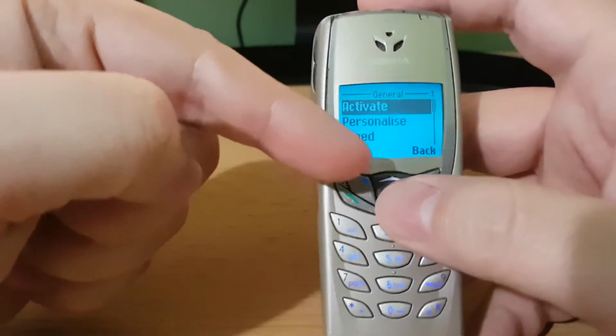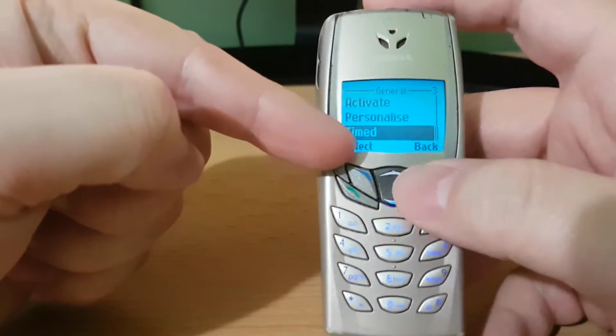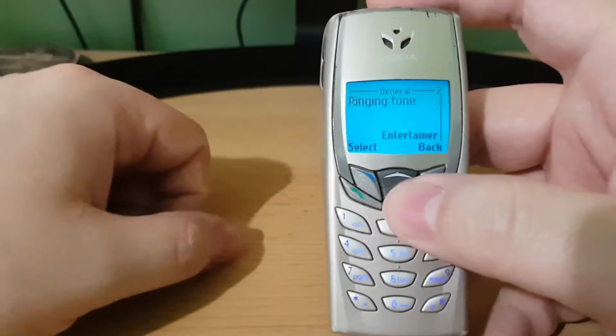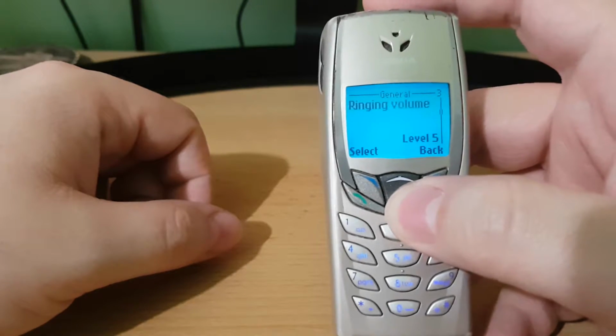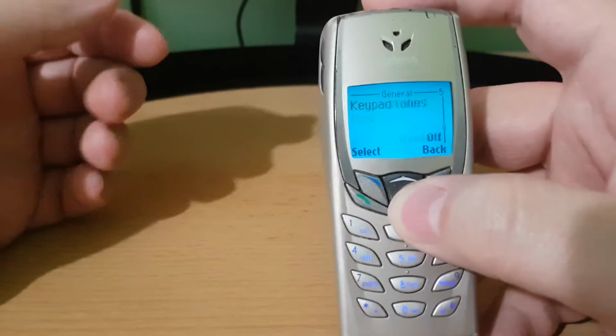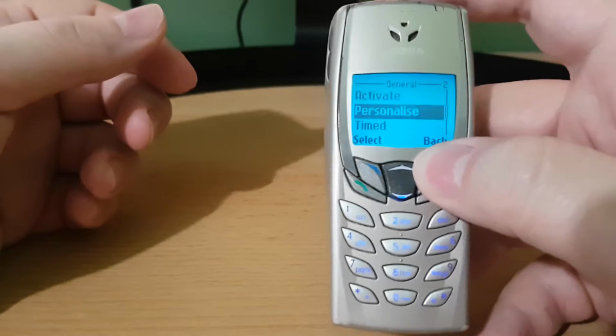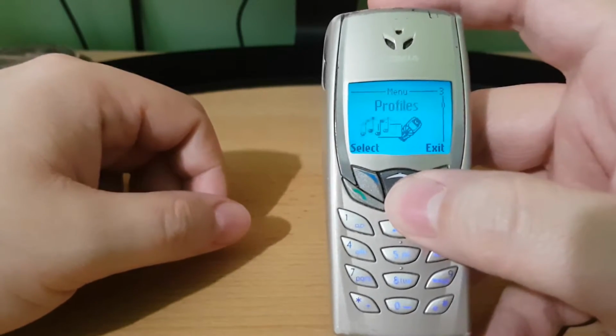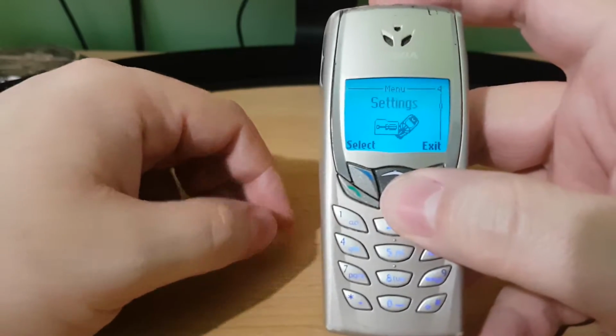Profiles. As you can see, we have here the timed option as well. It has some different ringtones from the other phones. And here we have the usual standard menu of Nokia. The animations, again, I really like the animations.